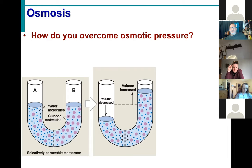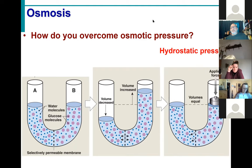Pressure, absolutely. And not just any pressure, but a pressure on the water. And that pressure on the water, like for instance, if I applied a weight or a force to it, would be a hydrostatic pressure. So hydrostatic pressure is basically the opposite of osmotic pressure. If I were to put a force on it, I could force that water back to the other side. Water pushes against its boundaries, and those boundaries push back. Hydrostatic pressure.